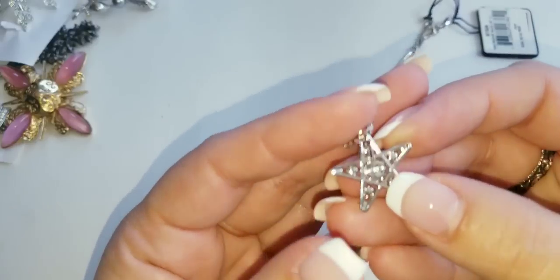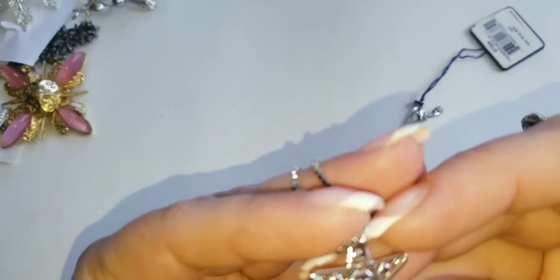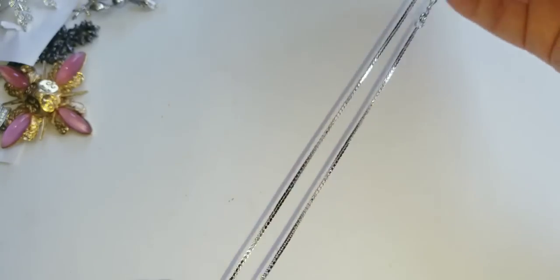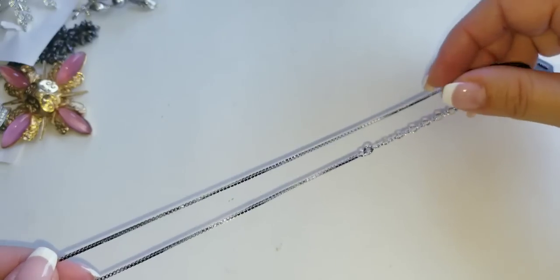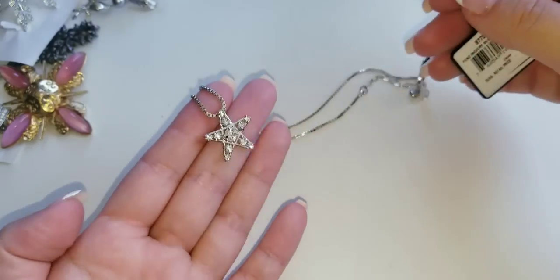And there is the swan logo on the back. Yeah, it's very dainty, but, you know. Look at the chain. Or if you like the chain yourself, you could keep the chain and then put the pendant on something else as a gift. However, this is 20. We'll do 20 on that.